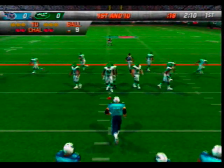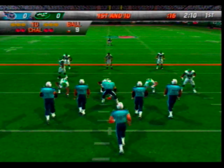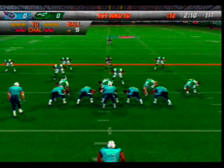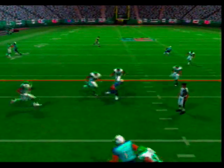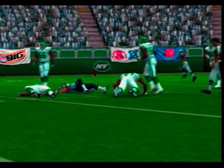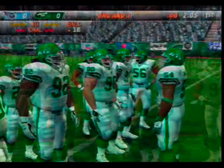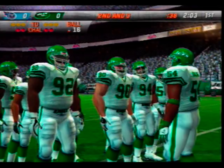First and 10. The Titans come out with three receivers tight. Dropping back to pass on first down. Pressure, gets rid of it, and the catch is made. Hayes didn't have much room to do anything with that one. Yeah, they had the coverage, and they made the sure play instead of trying something fancy, like going for the pick.